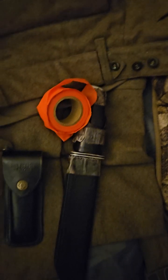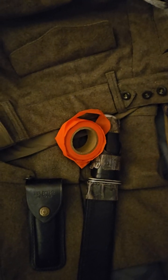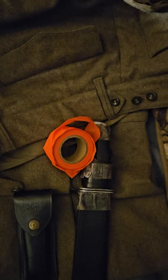And I also use this orange tape. When I'm going into the woods where I don't recognize, every so often I might tie a piece of tape to a tree branch, and that way I can find my way out. On the way out, I take them with me, whatever I tie to the branches.